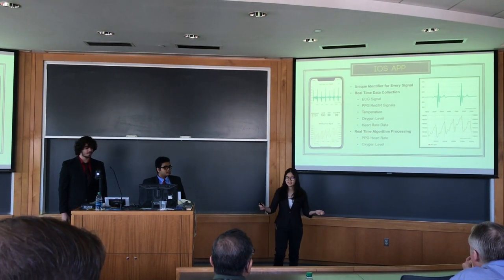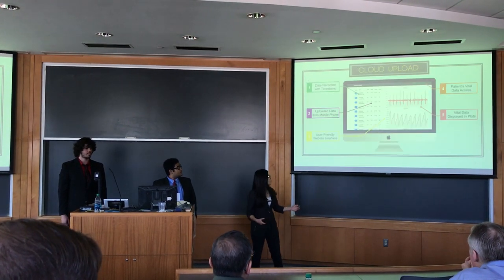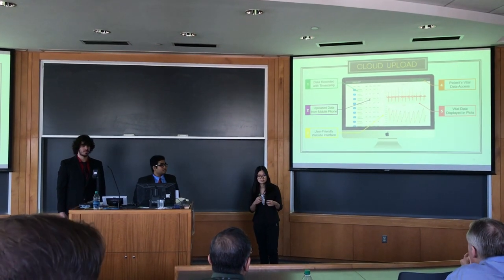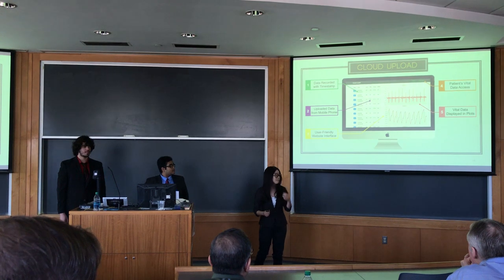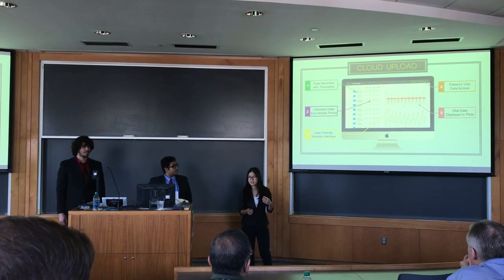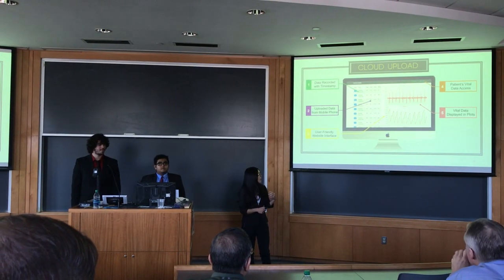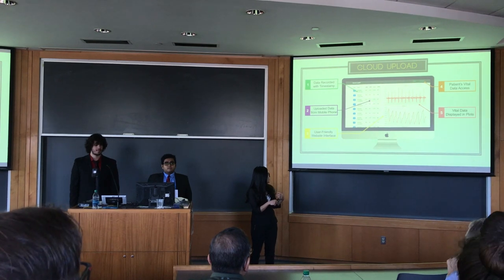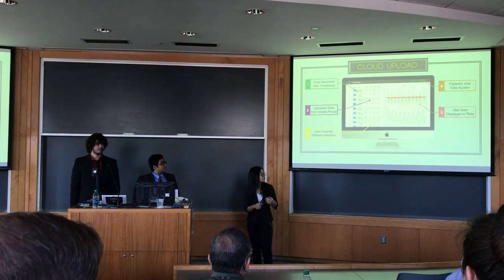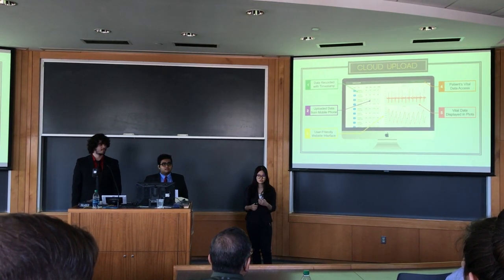Now that we have the data, the next step is to upload it and save it somewhere. So we developed a doctor portal for medical professionals to access patient data anywhere, anytime. As we can see here, all the data that is stored in the database is displayed in the table with the timestamp, and the corresponding ECG and PPG data are plotted on the right-hand side. If necessary, the doctor can also press the download button to download the data and do further processing.